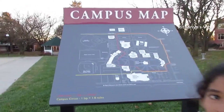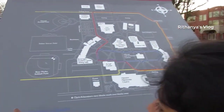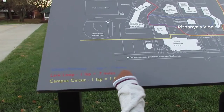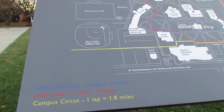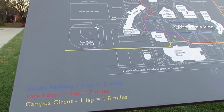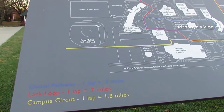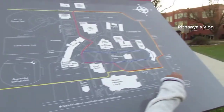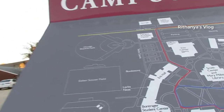When you go on a walk, you can see how long the walks are. The blue one is 1 lap, 3 miles, the Lark Loop. The red one is 1 lap, 7 miles, the Campus Circuit. And this one is 1 lap, 1.8 miles. So that's a part of it, but it's not all of it.